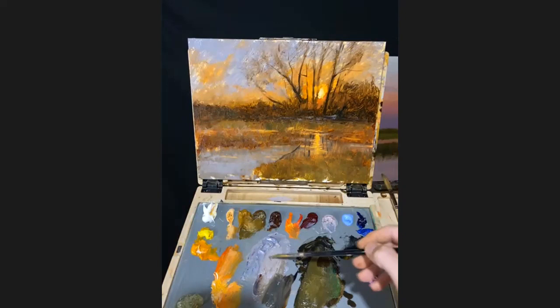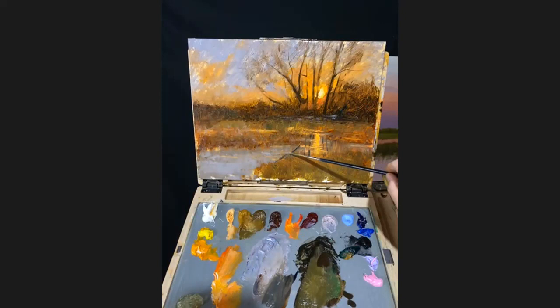I went back to my sword. I've got the lighter blue from the sky. I'm going to come over some of my tree reflections and we'll just work them into the water. I'm doing a little dab, dab, dab with the side of the brush. You can still see the trees through the dab, dab, dabs, but we're just breaking up those strong lines a little bit.